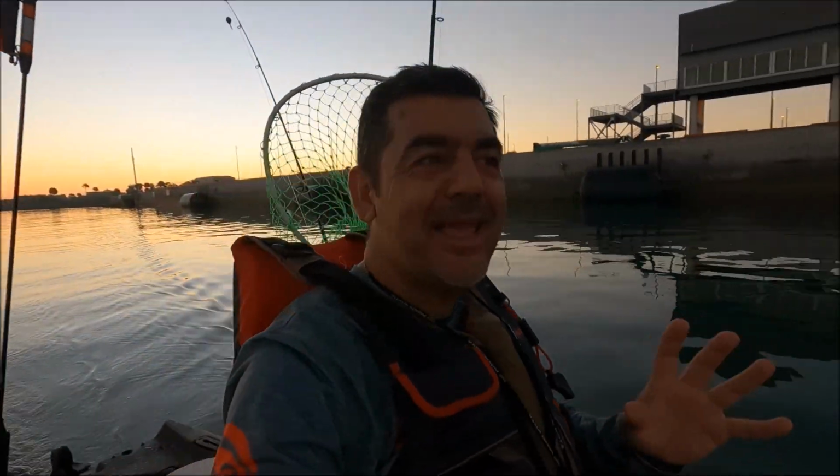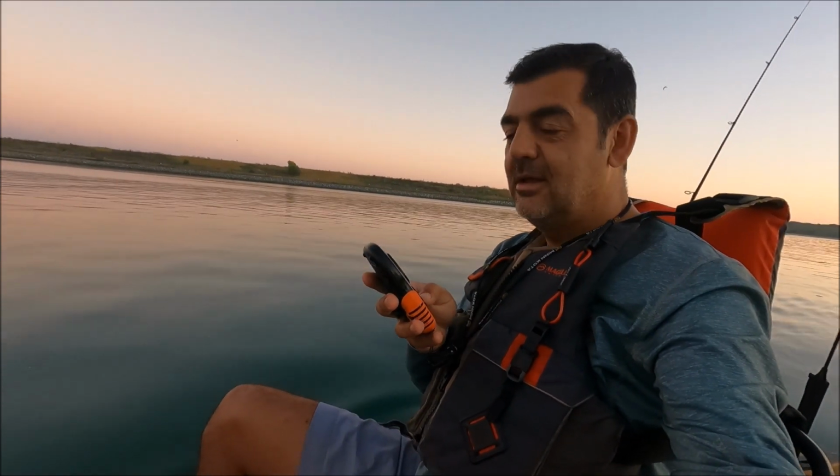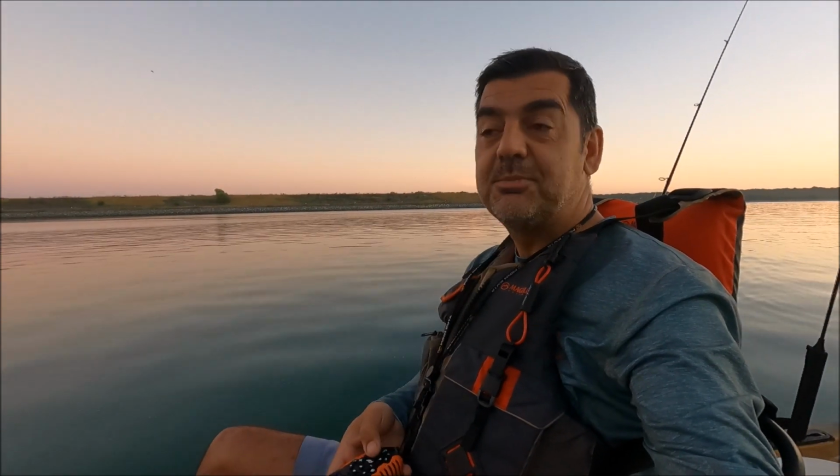And I'm on my all-time AutoPilot 120 powered by Minn Kota Spotlight technology, which I love. Guys, as soon as I get into this kayak, it's a different feeling. I love it. I adore it. I don't know how to explain it, but it's an incredible feeling. Have the remote in your hand, you can steer wherever you want, hands free, feet free. Great fishing experience.